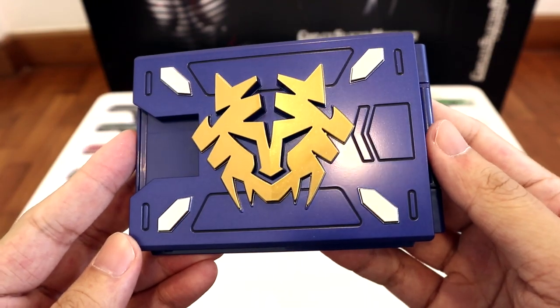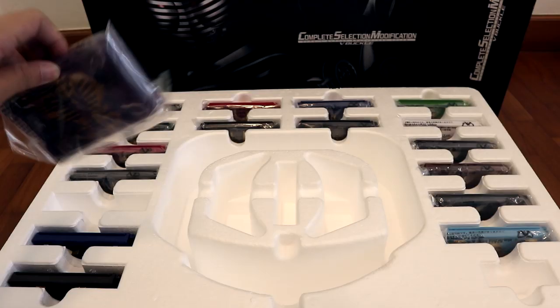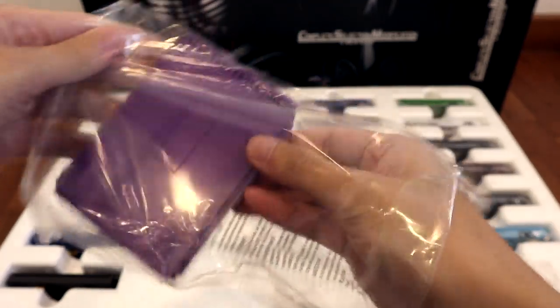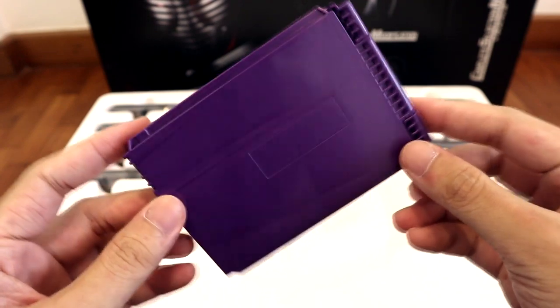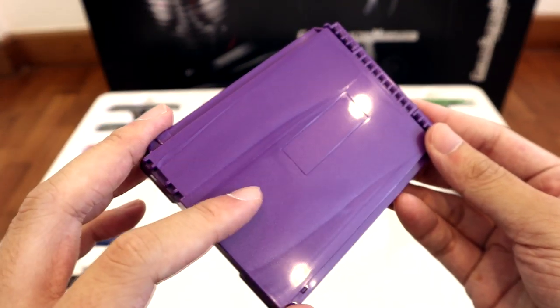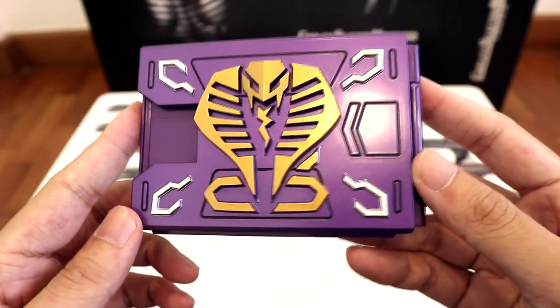Alright, very nice. I really need to stop gushing over these. This is just so incredible. Oh, here we go! Definitely one of the fan favorites, one of the cooler riders from this series despite his mental attitude. The back of this seems to have a bit of markings, but that's fine. The important part is the front, and yes!